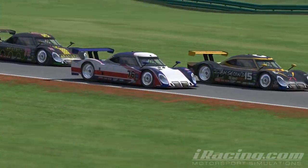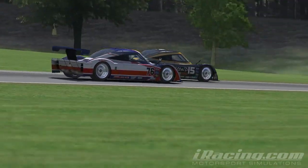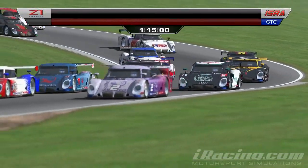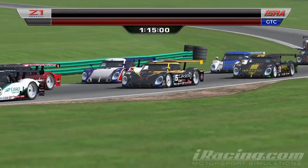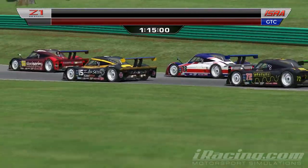Yeah, I'd love to be able to take an Audi R8 around here, but for now, what we can do is take a Daytona prototype simulator car in iRacing. We've got a few more corners left before we get the green flag as the field starts to bunch up, getting ready to go.